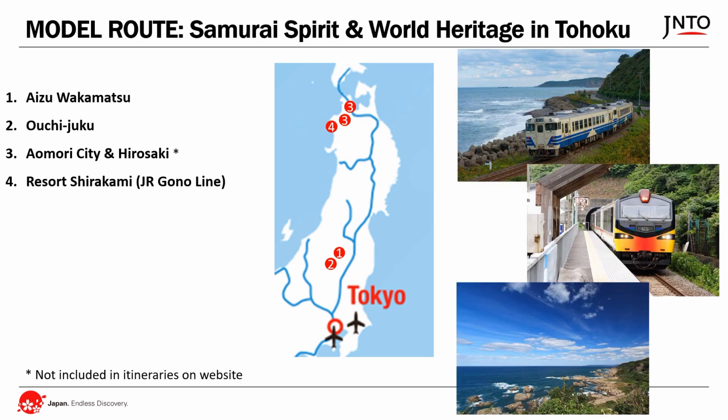Now we're moving into the second itinerary from our website. Take the Resort Shirakami line, which is the JR Gono line, so you can use your JR pass with this. The Resort Shirakami is a sightseeing train that goes along the coast. You'll note as well that this is a reverse of the World Heritage itinerary on our website.